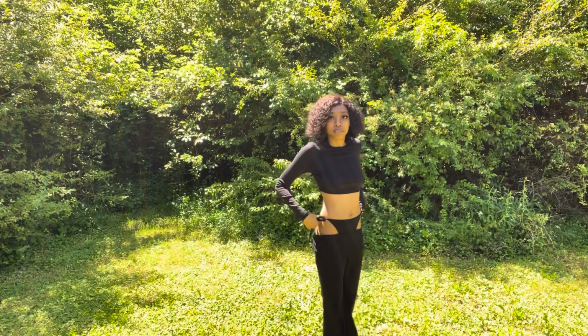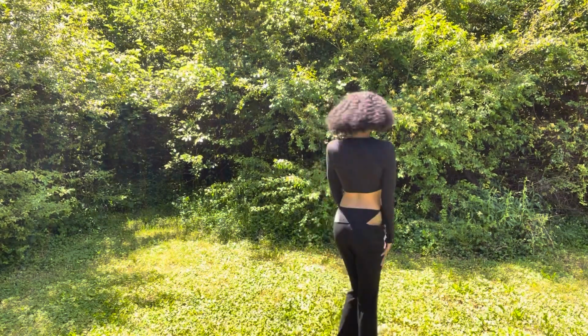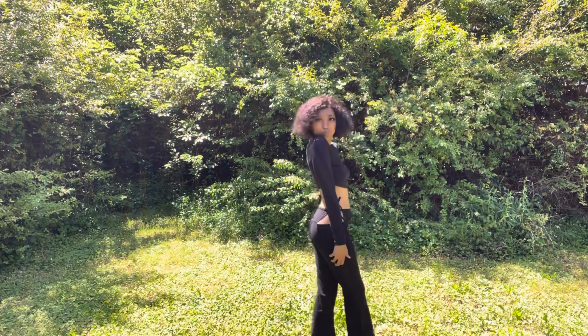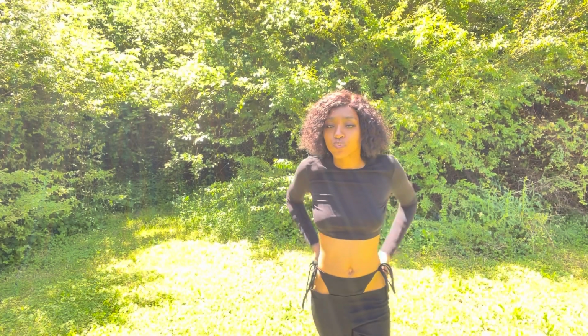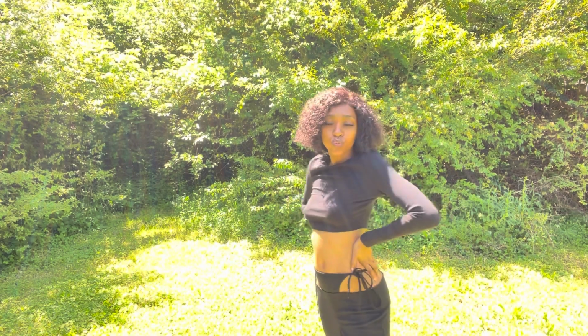We're gonna do the next fit. This is like my favorite one. I feel like it's different. I really like it. It's very different. So I'm gonna give this a 10, because baby, fire.